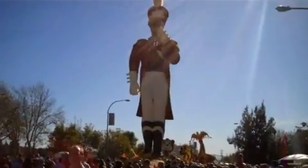We're at the Rose Parade after it's over. Say hi, Tyler. Hi. Oh, the sun is very bright. Cody, say hi. Hi. And what are we doing? We're looking at the Rose Parade floats.